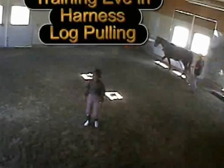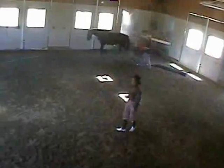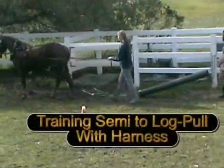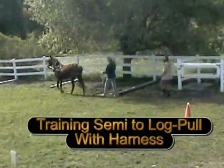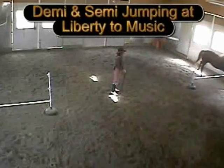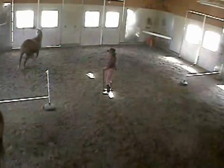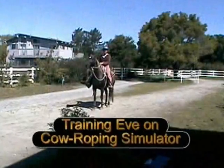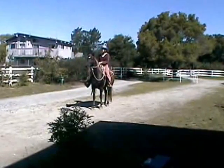Training Eve to harness, pull a log. Training Semi to harness, pull a log on turf. Liberty jumping to music with our horses who are our partners. Training Eve on a cow roping simulator.